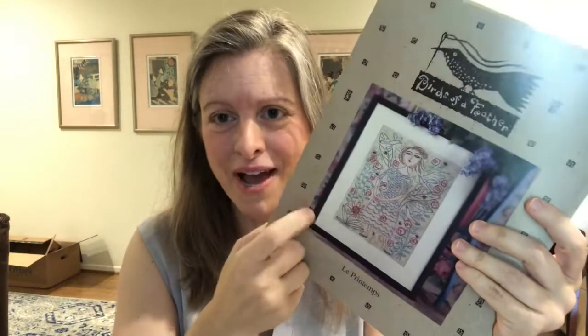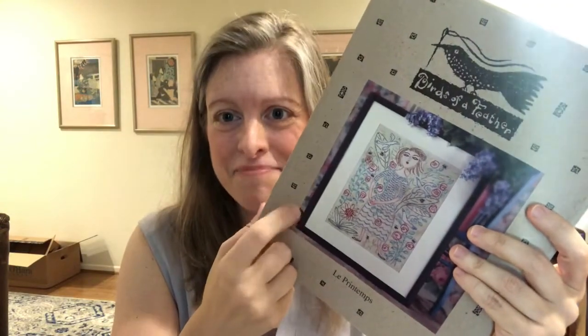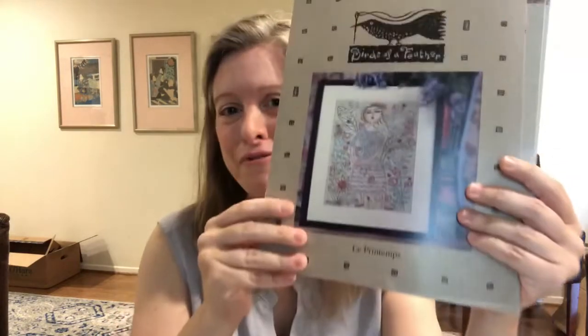So a long time ago, I bought from Teresa at Kitten Stitcher these Birds of a Feather designs, and I saw they're back on her website. This might not be everybody's aesthetic, but it is mine. They're fun and they're funky and they're just so stinking beautiful.